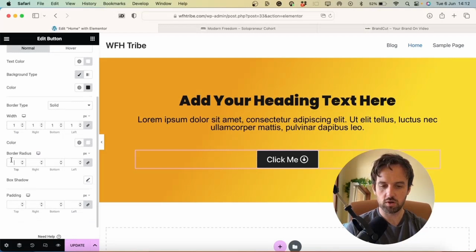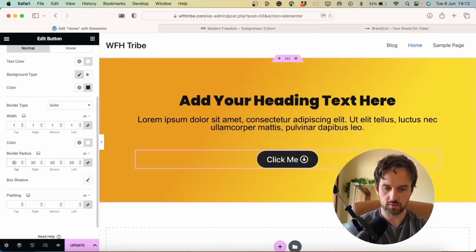And when we come down here, of course, you can change the color of the border. But more importantly, we can change the border radius, which just makes it a circle if we want, or curves the edges, should I say. So if we change that to 50, we can see it's given us quite a lot of curve. If we change it to something like 10, we can see there's a slight curve around the button there. Let's leave it at, say, 30.